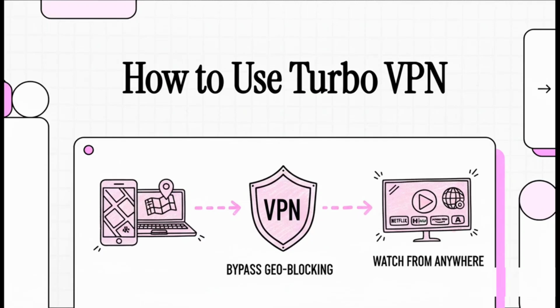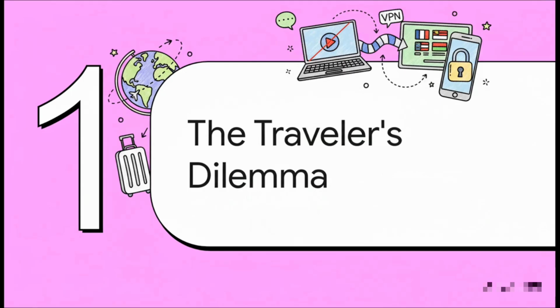You know that feeling, right? You're traveling, you're finally ready to kick back and relax, and you realize you can't watch your favorite shows from home. It's so frustrating. Well, today we're going to look at a super simple fix that just makes that whole problem disappear.